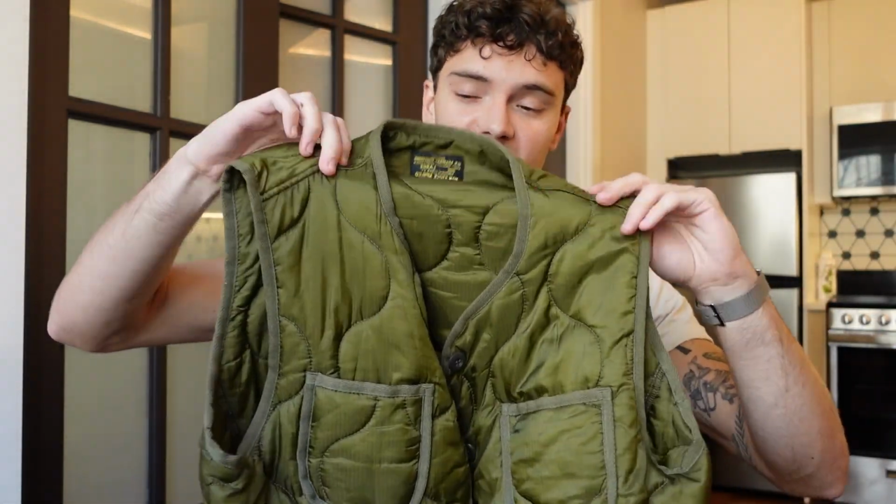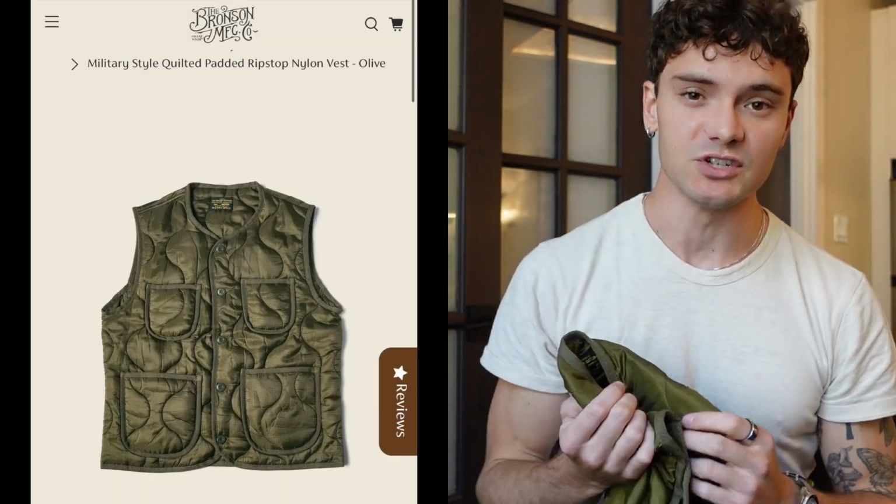This is a vest. Now this particular vest is a military liner style vest from Bronson MFG. It kind of looks like a puffer. I'm gonna step back and show you what it looks like. All right, throwing the vest on. This is what it looks like on body.